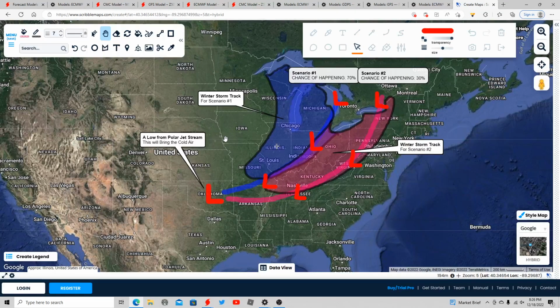But we've got two scenarios. In scenario number 1, our low amplifies a little bit earlier. It's also a little bit stronger. It takes the track across parts of Illinois, Indiana, up into Michigan, which brings the worsening impacts that will be shaded in blue. In other words, your winter storm track, which includes a decent chunk of Missouri, Illinois, Indiana, Ohio, all of Michigan, and even parts of Wisconsin. So you can see some significant impacts within the blue shade. And the chance of scenario 1 happening is pretty good. It's 70%. A good chunk of the models agree on scenario 1.